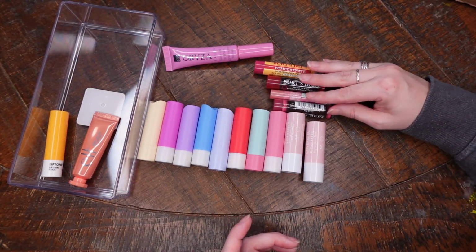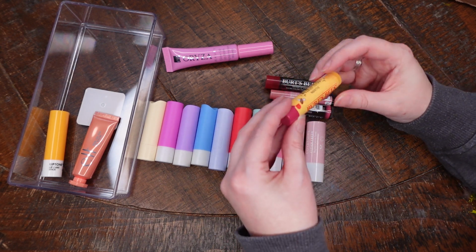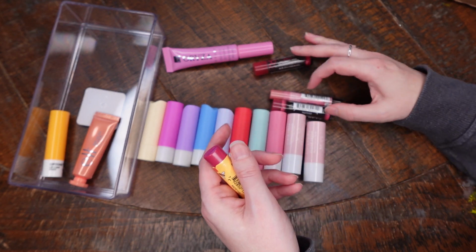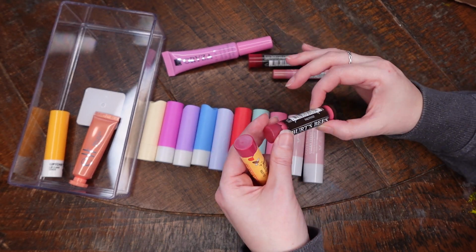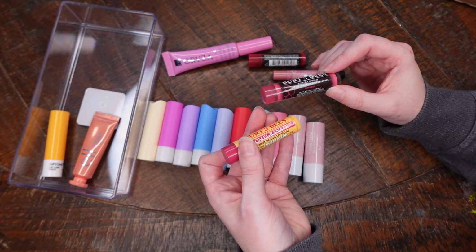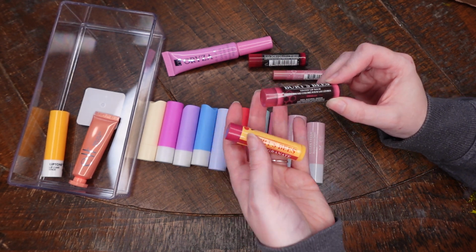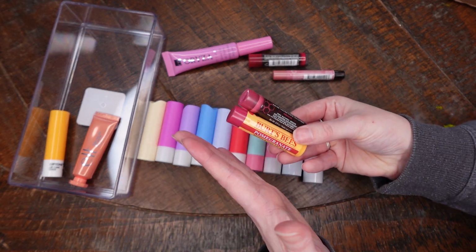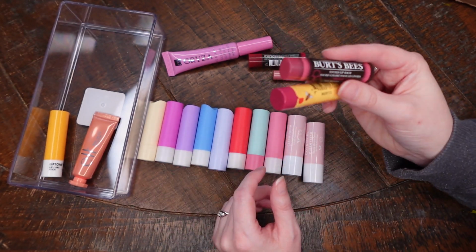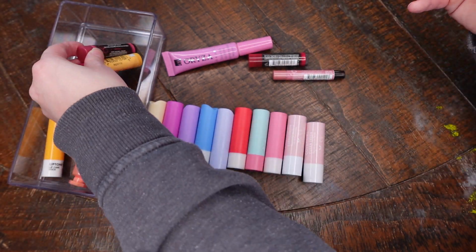Okay, then I have these 4 from Burt's Bees. And guys, I don't think any of them got opened at all. Well, this one did. So these 2 did not get opened. They are both, this one's just a moisturizing lip balm. This one is a tinted lip balm. They're both unopened. I'm going to pass them on to a friend or a kid or something and see if they want them. But I'm clearly not using them, so they're going to leave my collection.